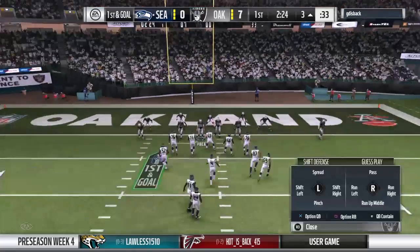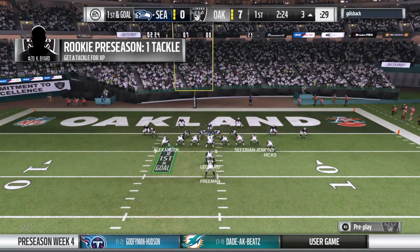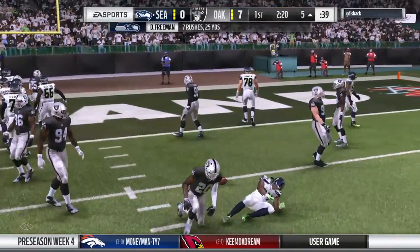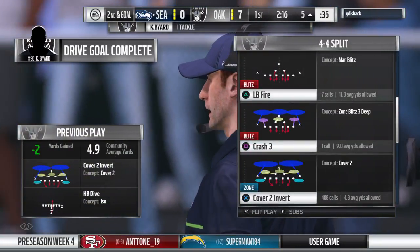You can't touch them after 5 yards downfield. You can't touch them while the ball's not in the air. You can't touch them at all until the ball is at the receiver's hands. Very difficult to be a defender in today's NFL. It's a loss of 2 there, bringing up second down.